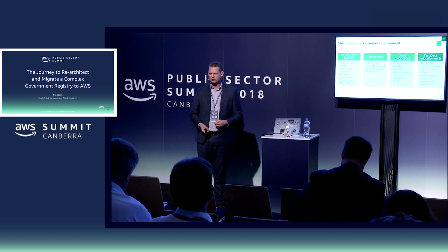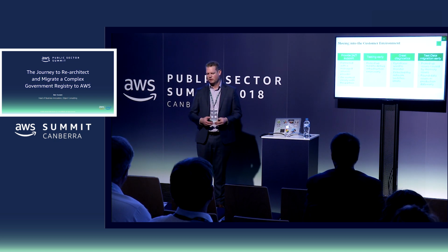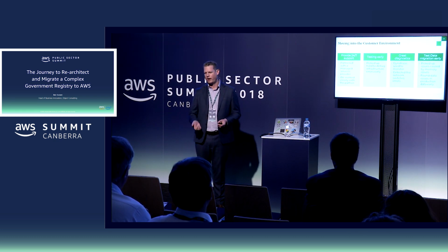We wanted to test the deployments very early because, while it's a complex Java app, there's a lot of components to that app, and we needed to make sure they all work together. So we use great diagnostics. We use Dynatrace for measuring the performance in the system, but we also used it to detect the end-to-end flow of data through the system.